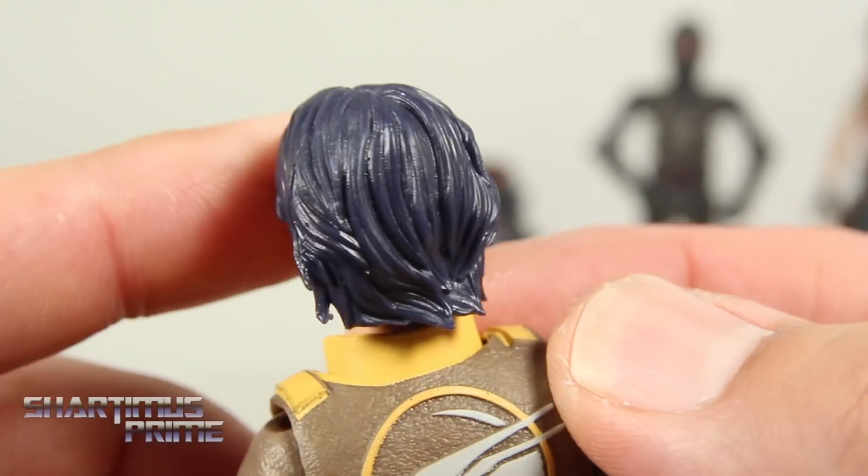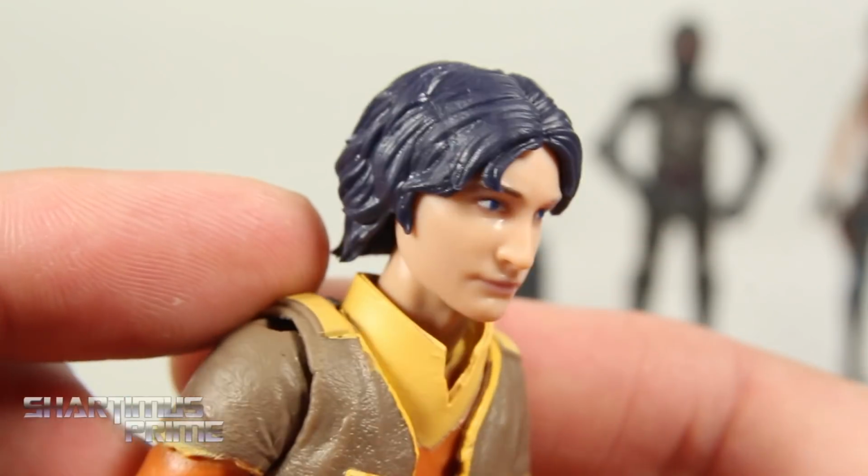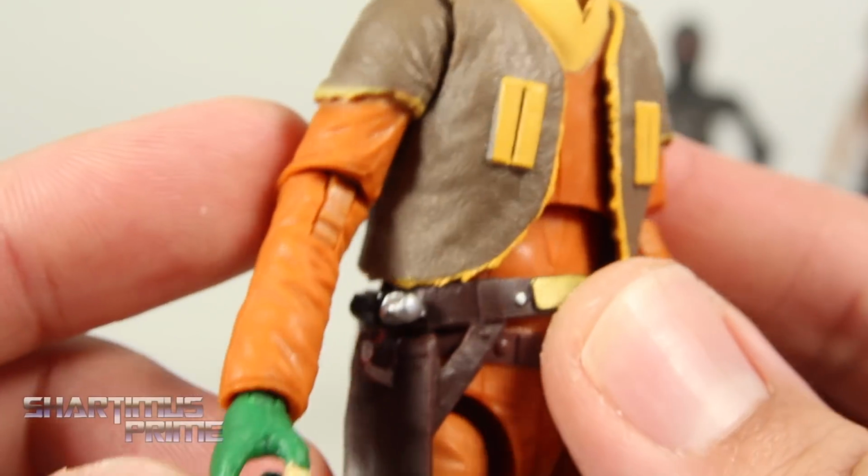But anyway, I do like this dark blue hair that he has right there. I think the face looks good, so it very much reminds me of the show. And I like how his attire came out over here.